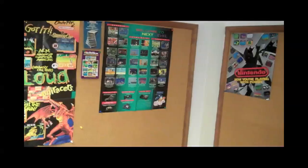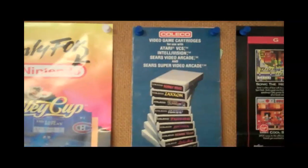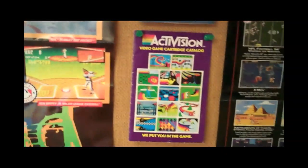Here's some promotional material I just decided to hang on the walls because I was tired of looking at blank walls. And these are various inserts that can be found in cartridges and boxes. That's one of my favorites there, that Coleco catalog. You don't see too many of those. Anyhow, let's move on to the heart of the operation next door in my other office.